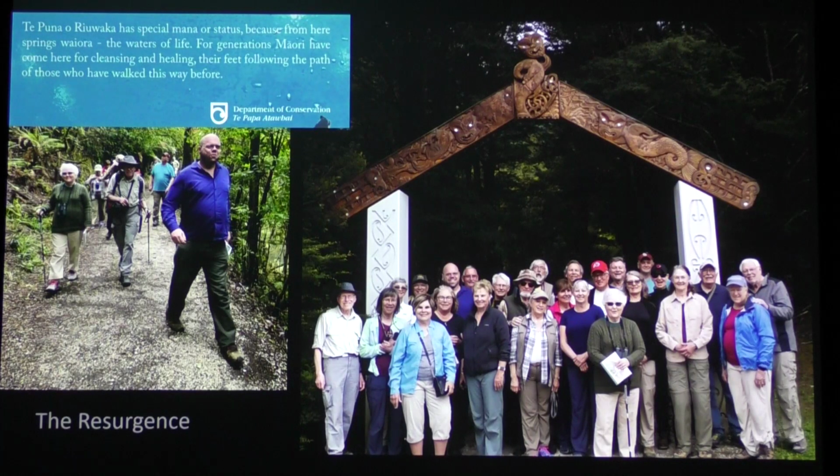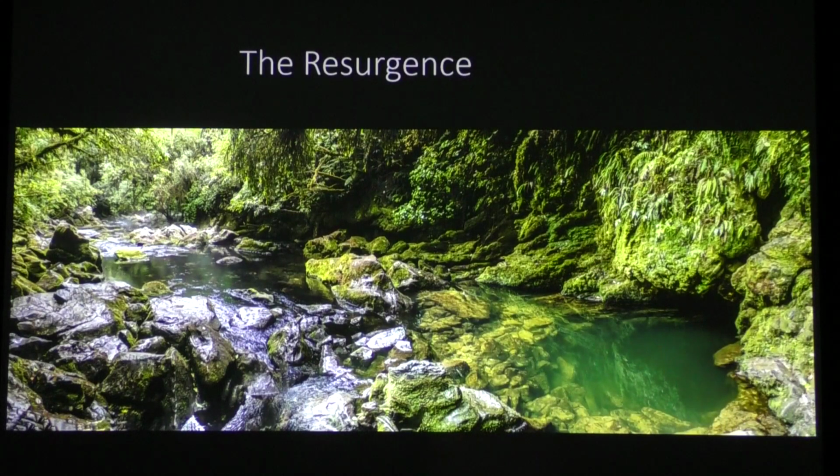So it wasn't all geology, and we did stop and look at some other highlights of places. This actually was our first group picture. Here we all are, and there's our guide. And this is at a place called the Resurgence, which is up in the Nelson area. It's an area where the Maori would go for cleaning and healing. And it's a very beautiful spot, as you'll see in this next picture. It's almost a religious location as far as the Maori are concerned.